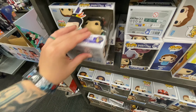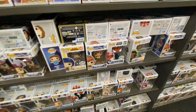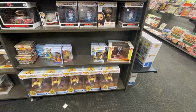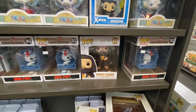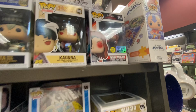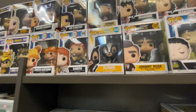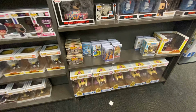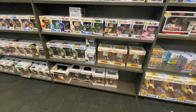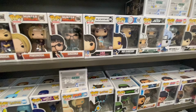Dorothy. Also have a couple of the Peter Pan pops there as well. A little bit of, like I said, older pops throughout. They do have a couple of Clarence pops. Wolverine. Some anime, which we really don't know much. Johnny Rose from Schitt's Creek. Some more anime that, like I said, we don't know much of. They have a little bit of Inside Out, really some of them.